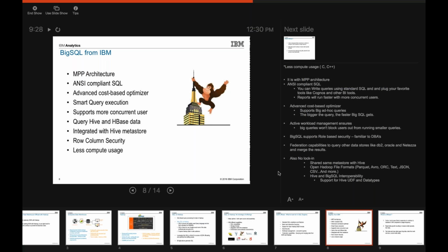Also, you get the role-based security. The last important distinguisher is the federation capabilities. There are other tools that support federation.